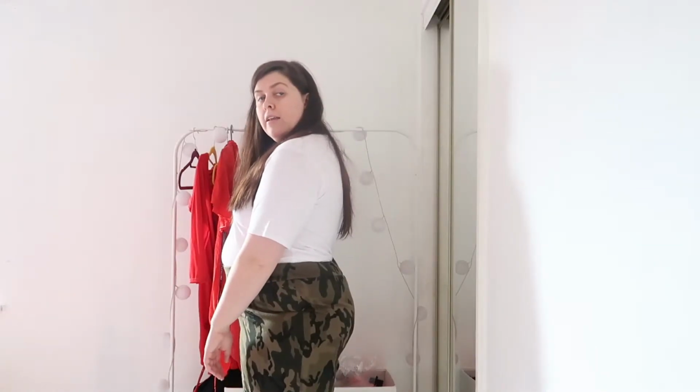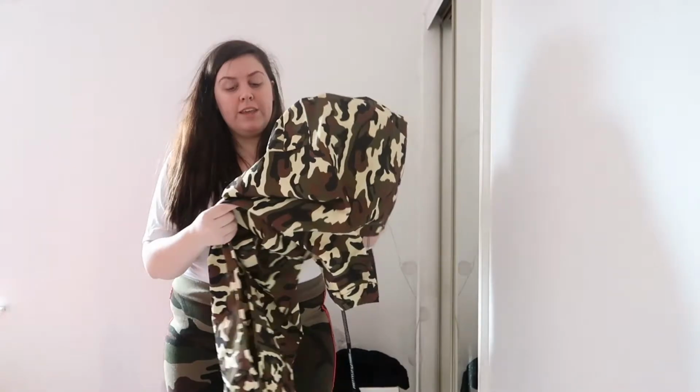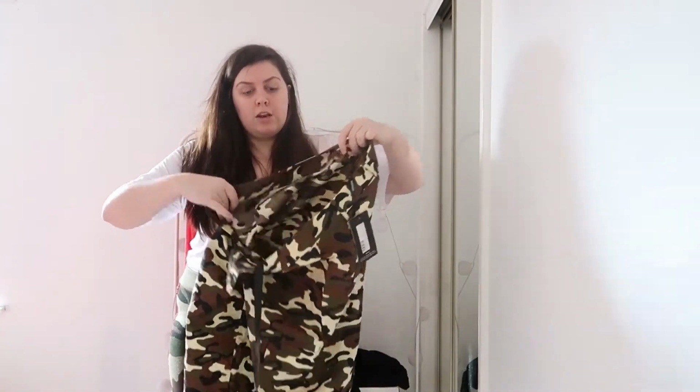I'm happy that I can find trousers that fit me, because I do struggle with standard sizes, even if it's a 16 or 18, I struggle a lot. Mainly with length actually. So I'm glad that the shape and the plus both have the length and the fit. Good job.